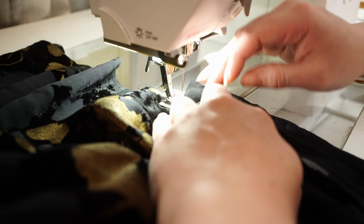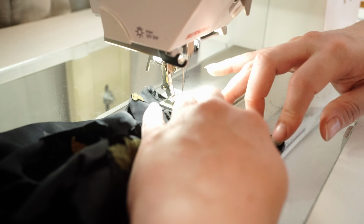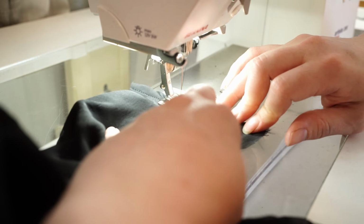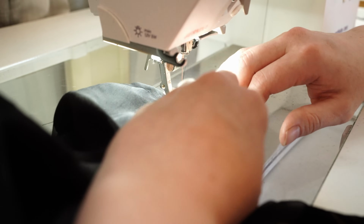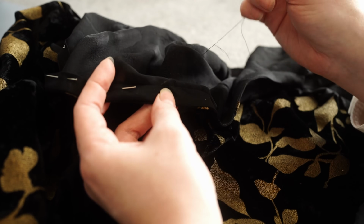I'm just using a simple French seam for this process. Wrong sides together, flip it, right sides together, stitch it again. So that way everything is contained in the side seams. There's not a lot going on there, just the shoulders and the sides. The sides are a little bit complicated because of that underskirt, but it's not too bad.